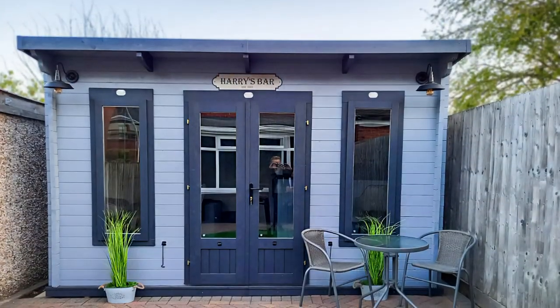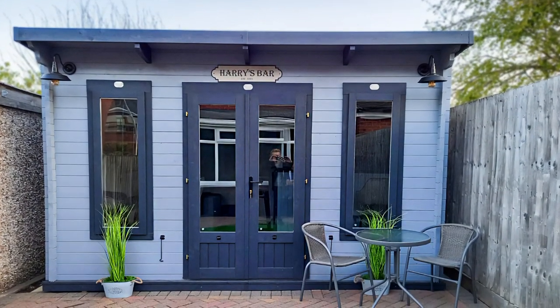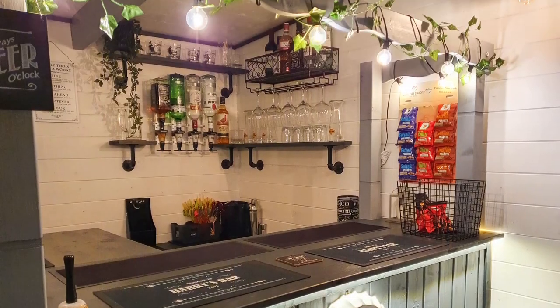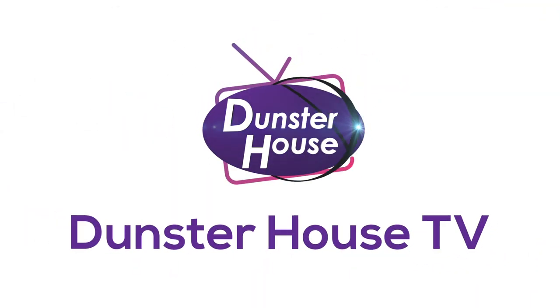Today we are visiting Harry's bar in Dan Harrington's garden. They took one look at our Terminator log cabin and knew it was exactly what they wanted.